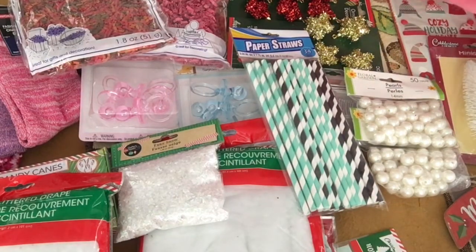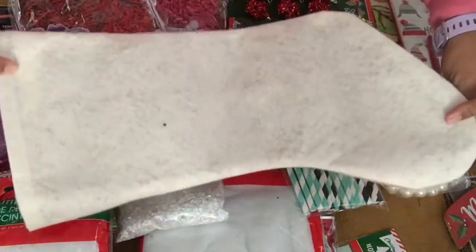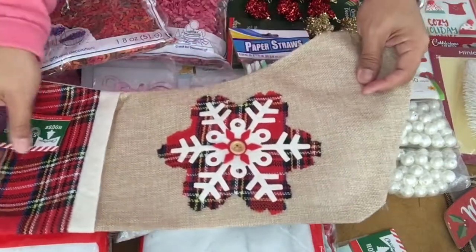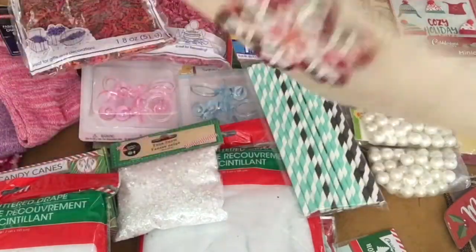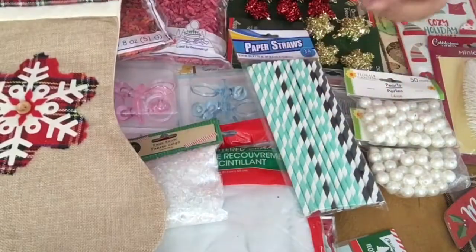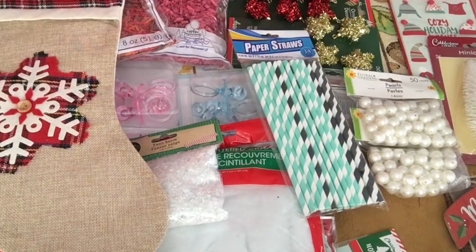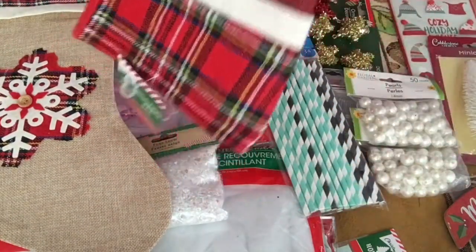I really did want to find a mini stocking, but I didn't like the quality, the way it looked. So I grabbed this one. It's got the like burlap type fabric on top, and then you have the felt on the back. And I love the plaid. That'll be really cute for my swap. I think what I'll do is probably just either shrink it or use it as is. It depends if I have enough time.